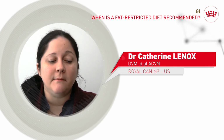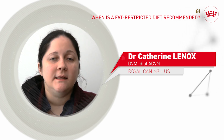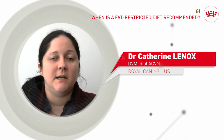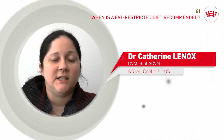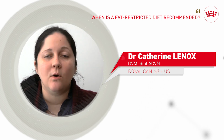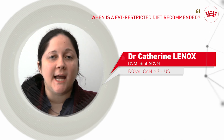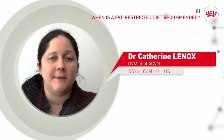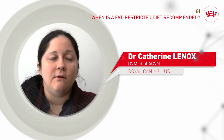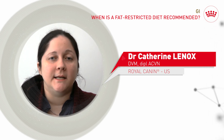So I don't recommend feeding a low-fat diet to GI patients that are underweight, that don't have one of those 3 conditions that I mentioned: hyperlipidemia, pancreatitis, or lymphangiectasia. If they have just chronic vomiting or some other condition that requires a GI diet, I may consider something a little bit higher in fat. And that's because I would want to make sure that they're able to maintain or gain body weight.